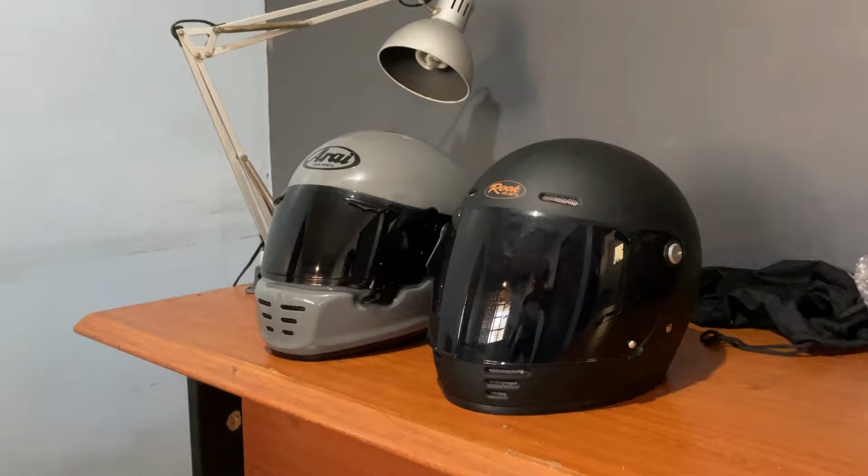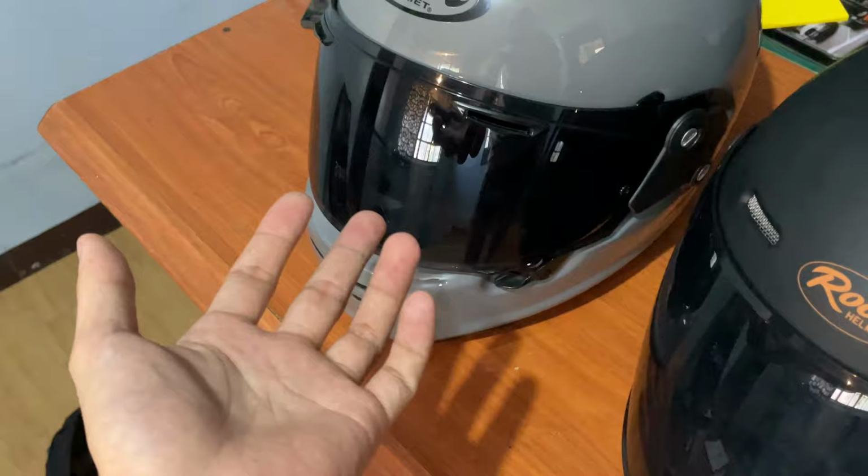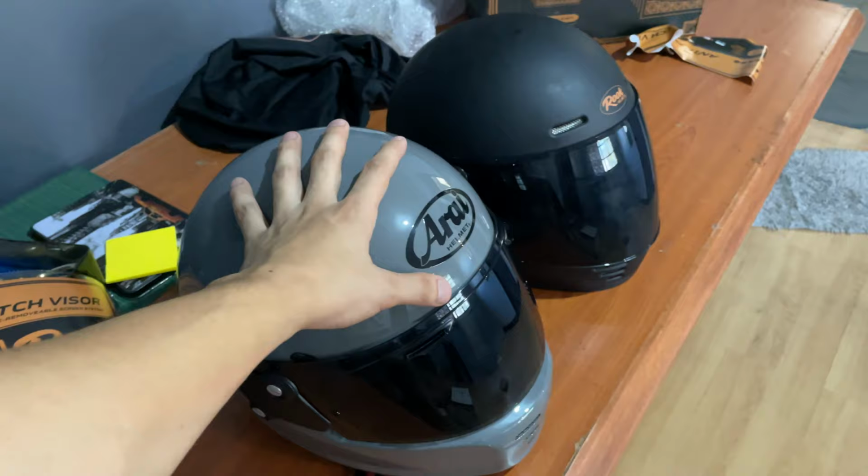And comparing it side by side sa Rapide Arai Neo, this one costs 20,000-25,000. This one's cost 4,500. The glasses alone on this cost like 6,000 to buy. So the lens itself is more expensive than the helmet. Aside from the price, this one is very, very quiet. And it's very cool inside.